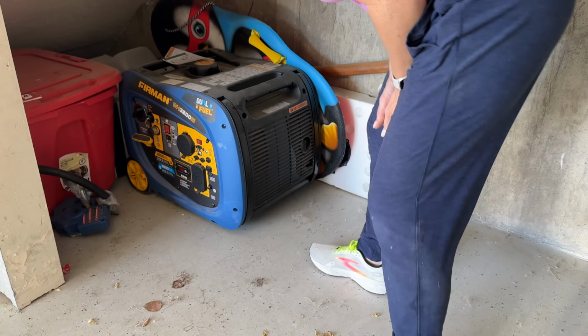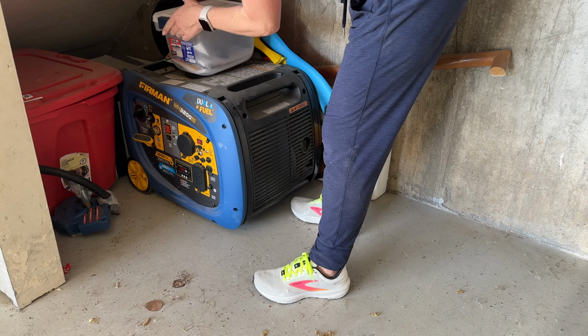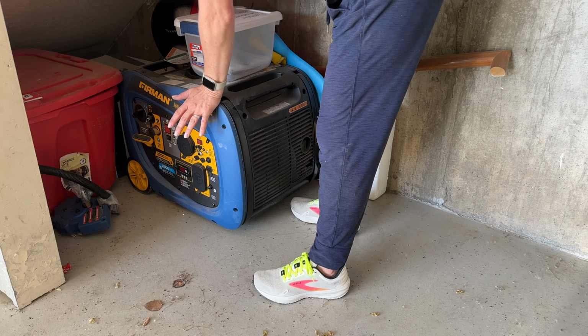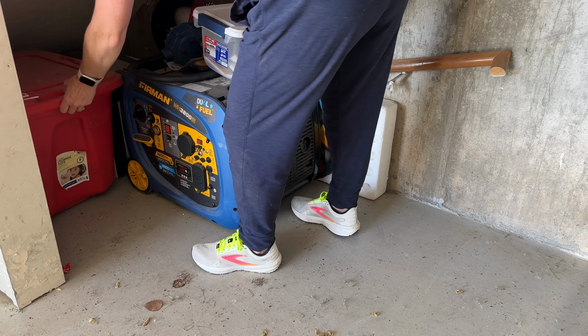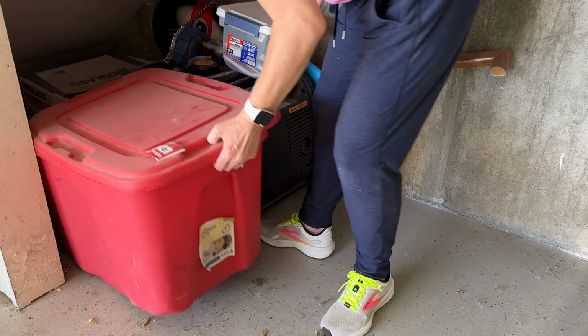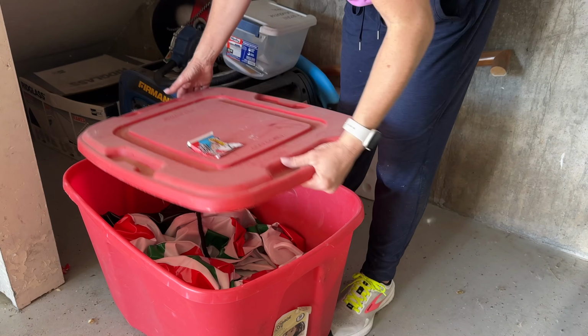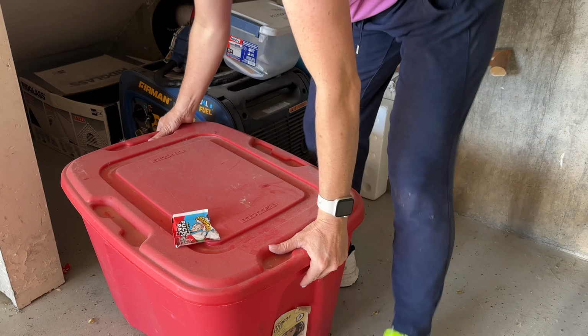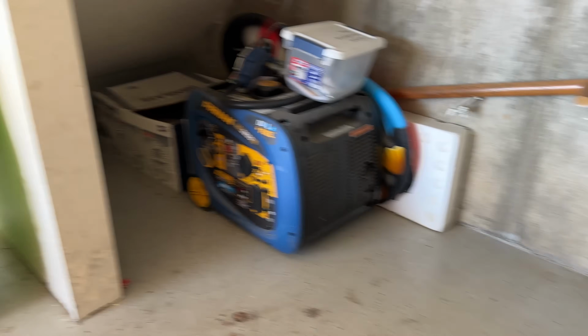This is under the stairs. And let's see. Okay, this is some things that go to this generator here. We want to keep this here. Oh, back there. This also goes to the generator. Oh my gosh. Oh, there's some tubes. Look what I found. You're gonna laugh.